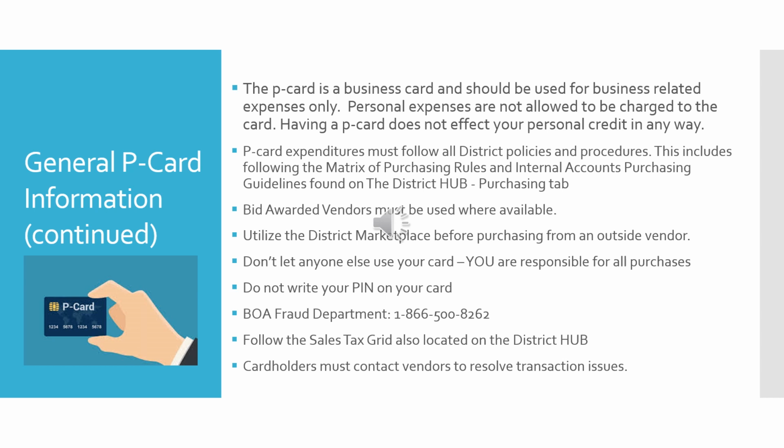The P-Card is a business card and should be used for business-related expenses only. Personal expenses are not allowed to be charged to the card. Having a P-Card does not affect your personal credit in any way. P-Card expenditures must follow all district policies and procedures. This includes following the matrix of purchasing rules and internal accounts purchasing guidelines found on the District Hub Purchasing tab and the Admin Courtesy and Rental Account Guidelines per Bulletin P14050-SCFO dated 10/12/11.